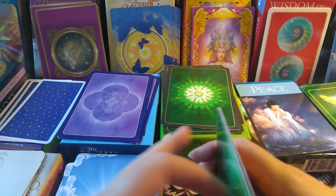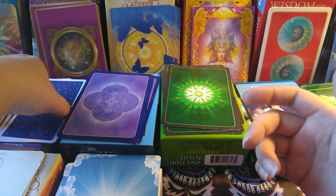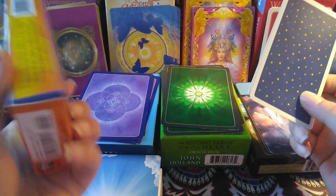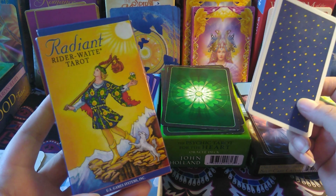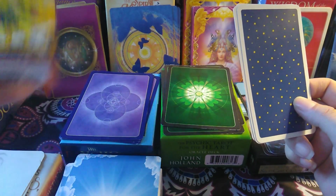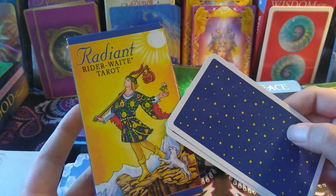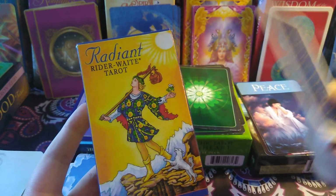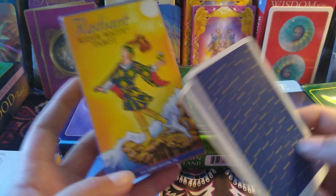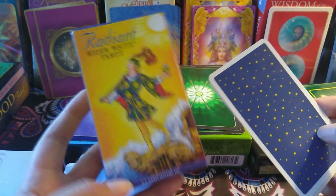Allow a deck to speak to you guys. Don't force something into your collection if it doesn't feel right, okay? So I always highly recommend the classic traditional tarot, the Rider-Waite tarot deck, okay? Now there's many different creators of this deck, okay? And sometimes they're actually kind of hard to find, okay? But this one was the most expensive deck that I purchased. But if you do take your time, you can look around. You can find this deck very cheap, okay?